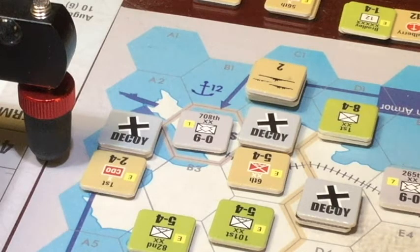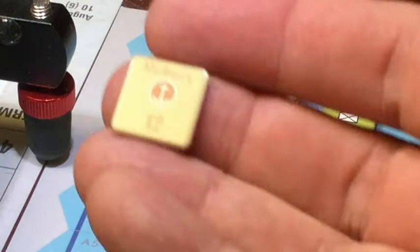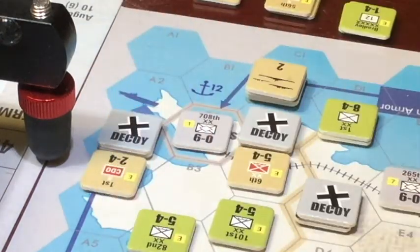Supply in this game is abstract, but very well done. It's done by the supply capacity that the Allies have. Every point of supply capacity allows them to have 1 unit in Europe, no matter how big, no matter how small. They get 1. They begin with 0. However, the Mulberry that will come in is worth 12. So that will allow them to have up to 12 units in Europe supported by the Mulberry.